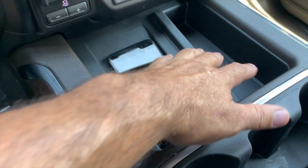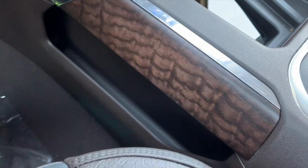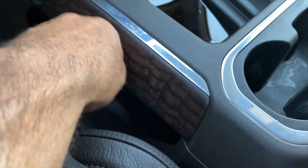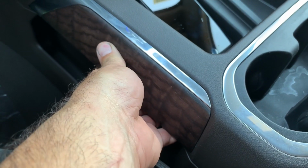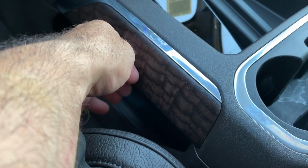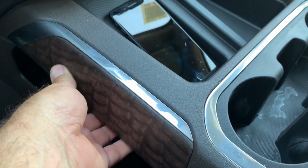Really cool. A lot of space up here to put things, pins, some side spacing down here. One thing I like too is this wood grain. It's different than in the past in that it actually feels like there's a texture to it. It's not a smooth wood grain. This actually feels like real wood. So that is really neat. That is high end right there, actually.